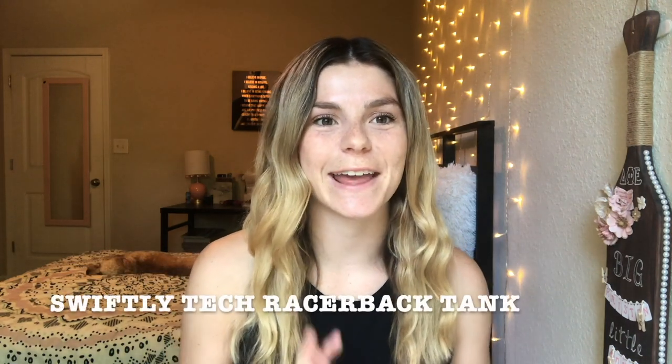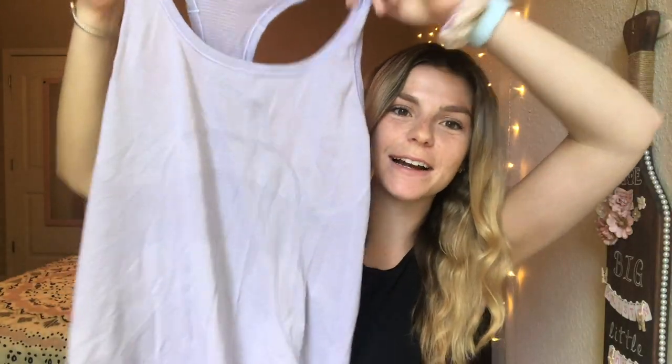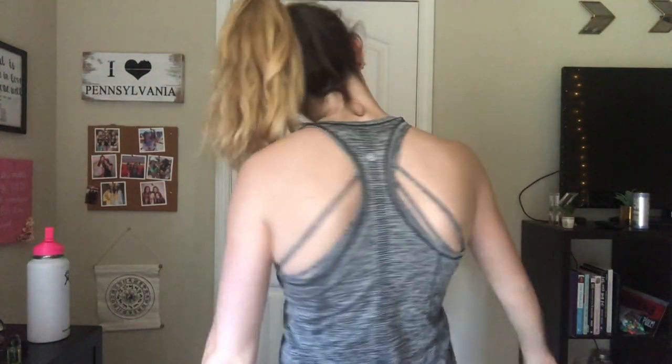Moving into tops, I have the Swiftly Razorback Tank in 3 different colors. So I have it in this lilac purple color, and the back is a Razorback, hence the name Swiftly Tech Razorback. And then I also have it in this gray color. This is probably my favorite one. I wear it the most. The last color I have is this dark purple. I also didn't realize how many purple Lululemon products I have until I filmed this haul, so that's pretty fun, I guess.